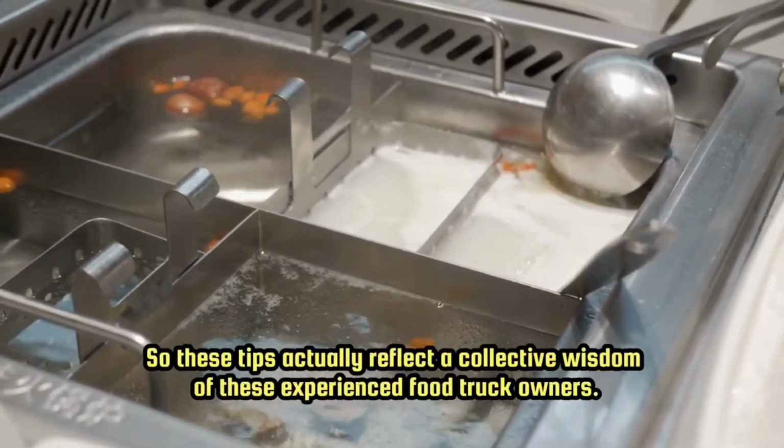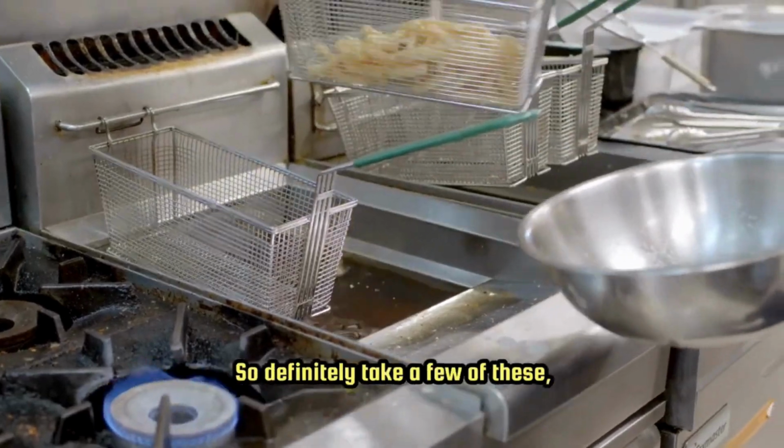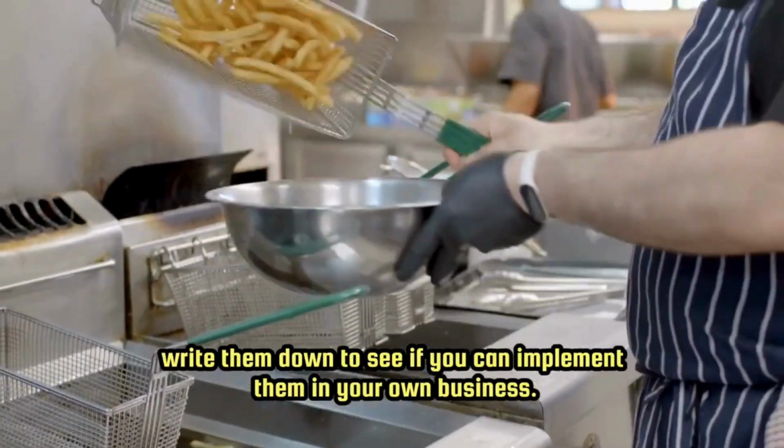So these tips actually reflect the collective wisdom of these experienced food truck owners. So definitely take a few of these, write them down, and see if you can implement them in your own business.